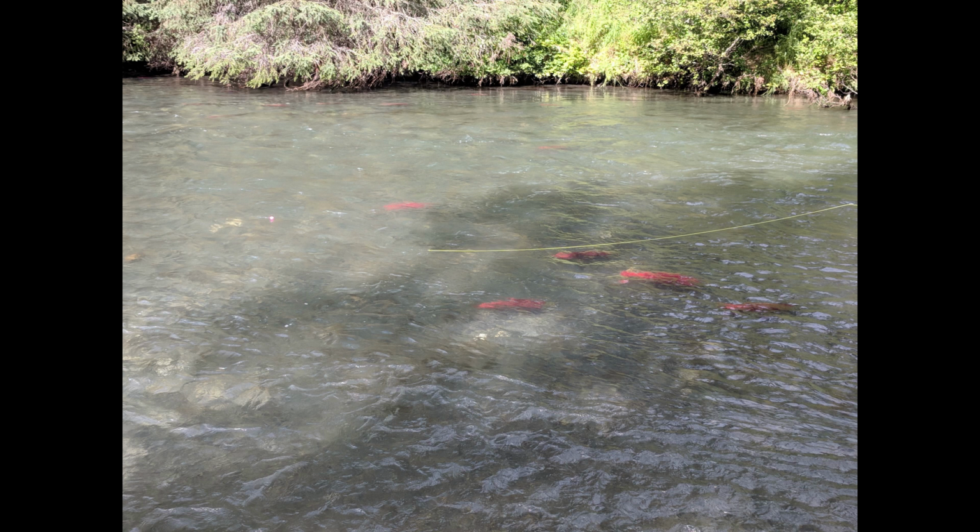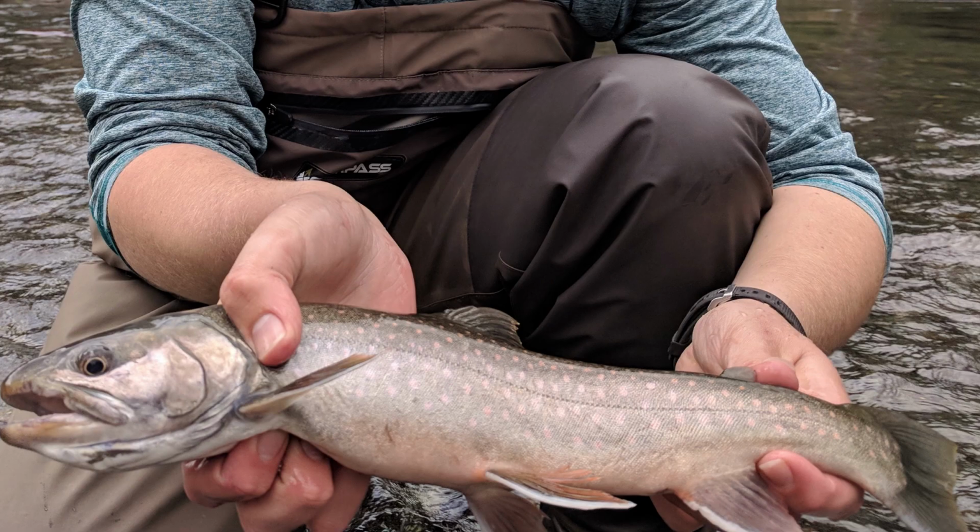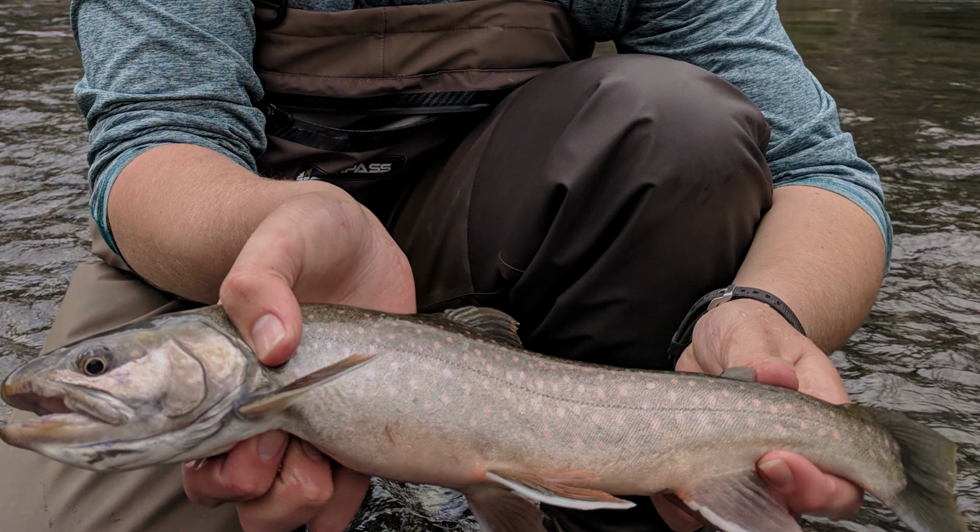So what we would do is we would take a bead that was the same size and hopefully the right color, and we would throw it past the salmon upstream, and then you would drift it back down to the trout. Most of the time when we were doing this, we were fishing for dolly varden, and these fish get their name from the spots that they have on their sides, which is also named after a Charles Dickens character because it resembled a dress in his book.